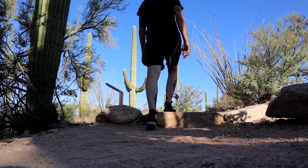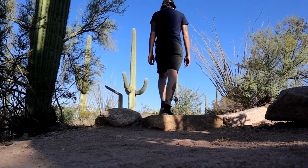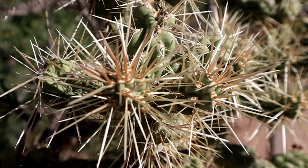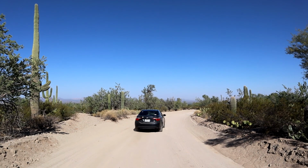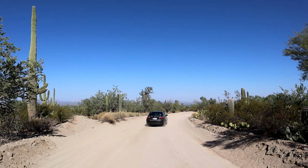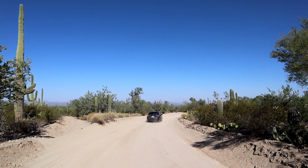is the Bajada Loop Trail, which is a trail that goes all the way around the park and it is drivable. Now this trail is not paved, but it is very flat about 95% of the way. So you will be able to take a passenger vehicle up there. If you do have something a little bigger, I definitely would recommend that. There are a few spots where you might have to finagle the bagel, if you know what I'm saying.